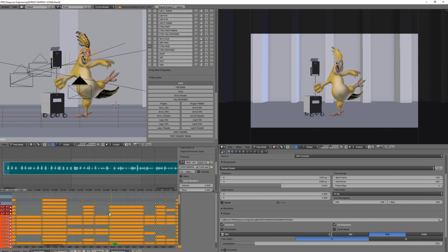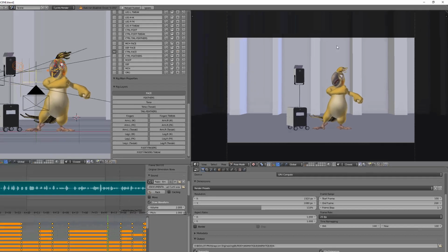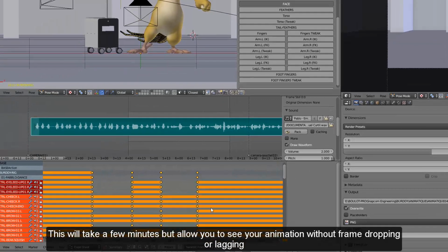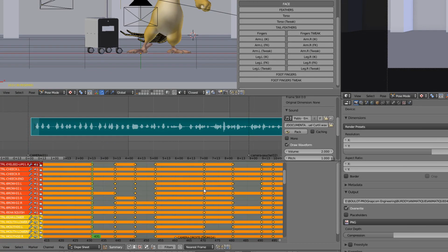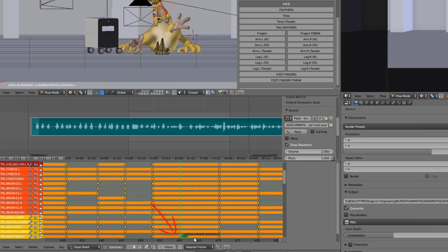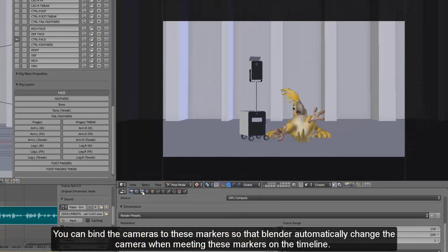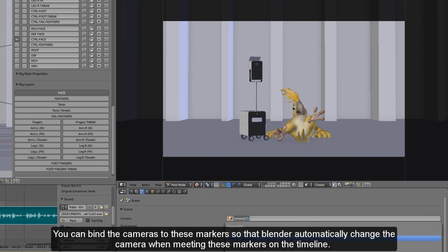Once this is done, you can export this first video using the OpenGL render here. Another thing that I have used is to put markers here with the name of the camera I'm using. And I have my different cameras here.